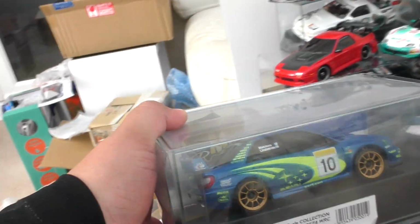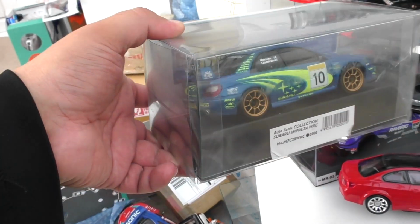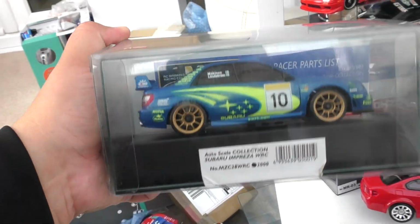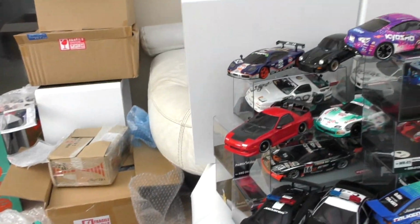Oh, did I show my Subaru? I think I showed you my Subaru now, guys. That's like the... you can get these, but the light's always missing, I don't know why. I prefer that shape to the other one. I've got the other one as well. But yeah, that's going to be part of my rare rally ones. Well, I need to get these onto a display stand right now. They're just crammed everywhere.